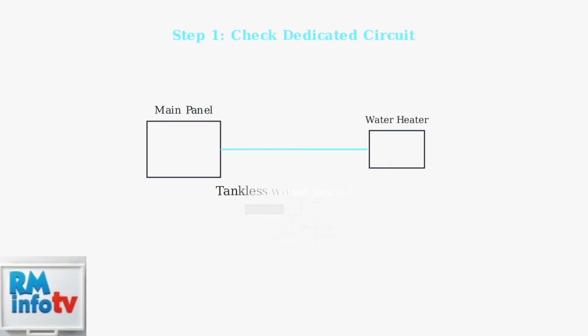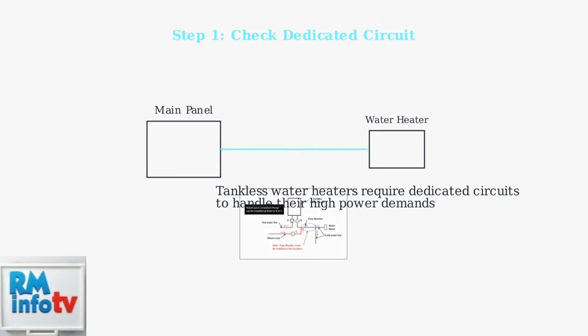Before we begin troubleshooting, safety is paramount. Always turn off the power at the circuit breaker before inspecting your tankless water heater. Never work on electrical components while power is on. First, ensure your tankless water heater is on a dedicated circuit. These units require significant power and should not share circuits with other high-power appliances. A dedicated circuit prevents overloading.